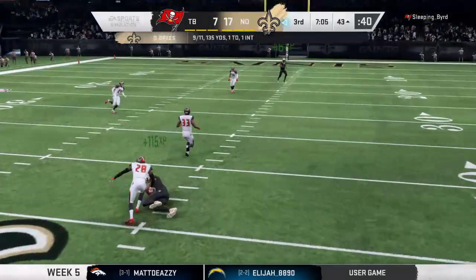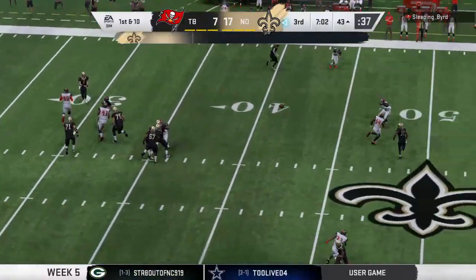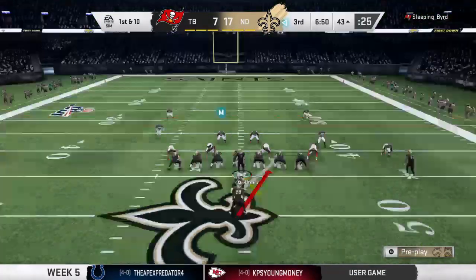And this is going to be caught. He won the fight for the football. You got that, it's like unguardable shit. Pickup of 17 and a first down. They came together, man. In-breaking route, drove it with excellent pace.